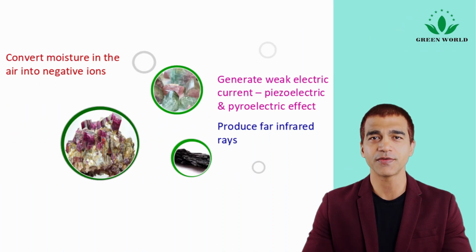To start with, we will first understand three different properties of tourmaline crystal which make it so special. Number one is that it generates weak electric current. Second is that it produces far infrared rays. And last but not the least, it converts the moisture in the air into negative ions. So let's talk about the first property, the weak electric current of tourmaline.